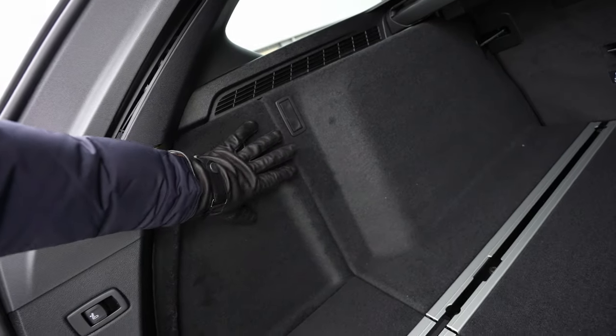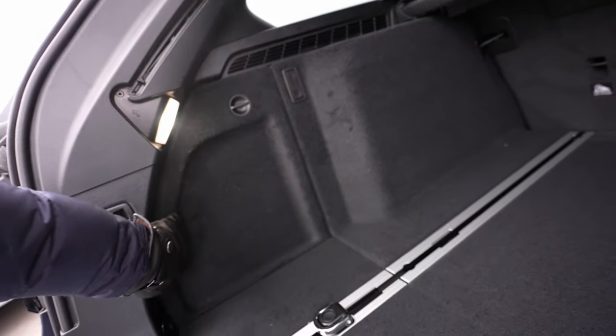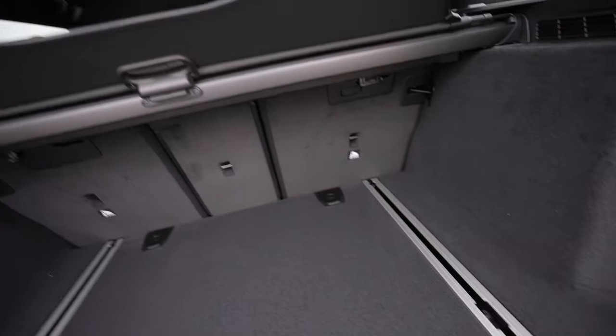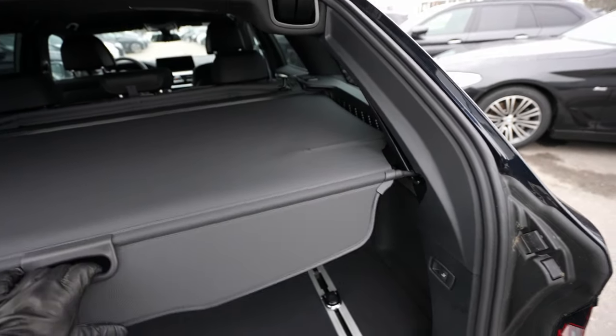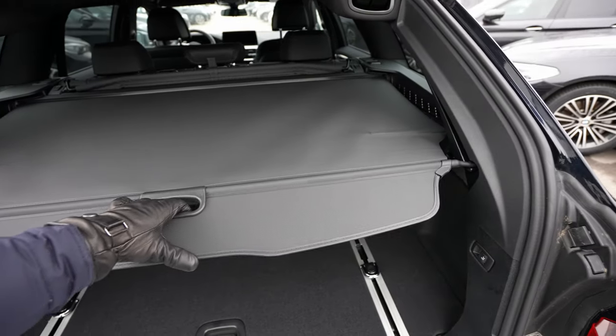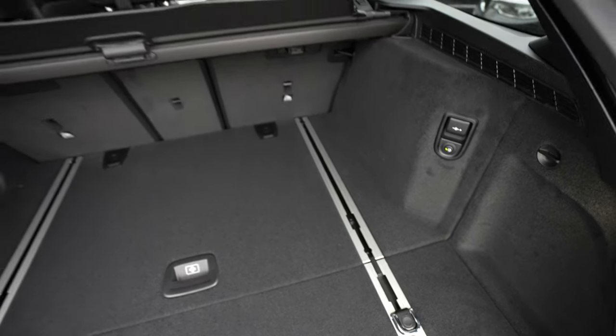Then hooks, you already see it, very good quality, even here on the side. I like that, I like this good quality. And then on the other side, the same story, very good quality here. You have even this trunk protection that you can put here, and you have more positions, so you can put it the way you want it. So check this out, that's also great, and a great help.